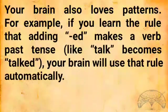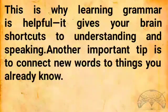Your brain also loves patterns. For example, if you learn the rule that adding -ed makes a verb past tense, like talk becomes talked, your brain will use that rule automatically. This is why learning grammar is helpful. It gives your brain shortcuts to understanding and speaking.